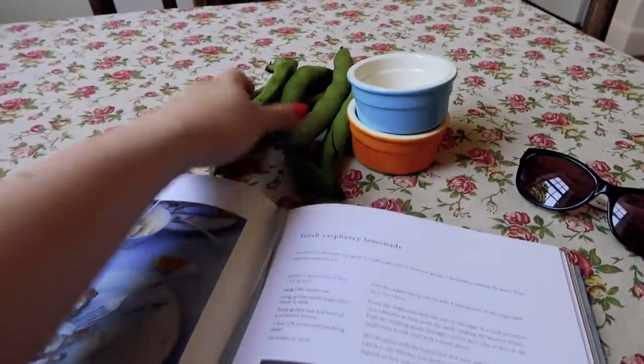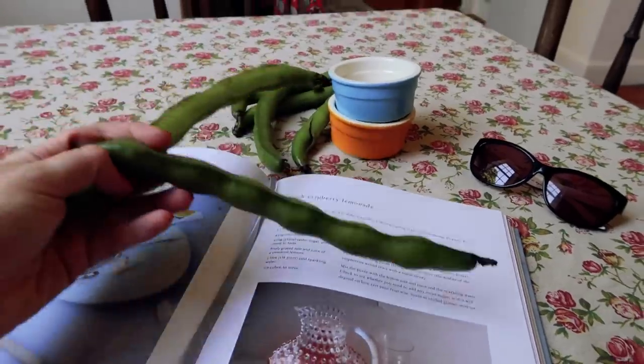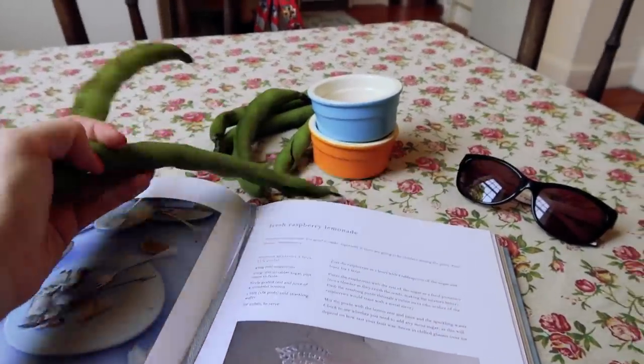I'm so pleased with these broad beans. That was really a lovely surprise.